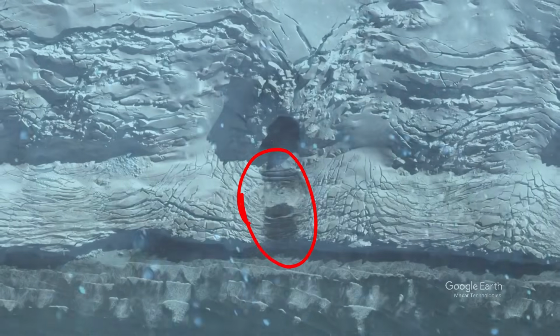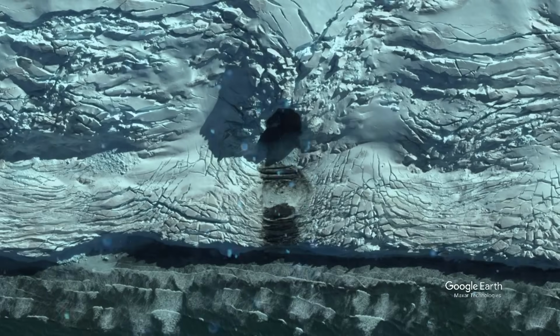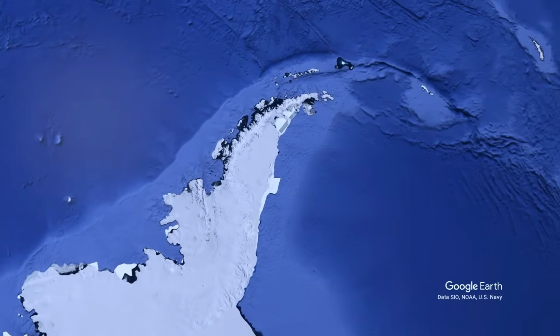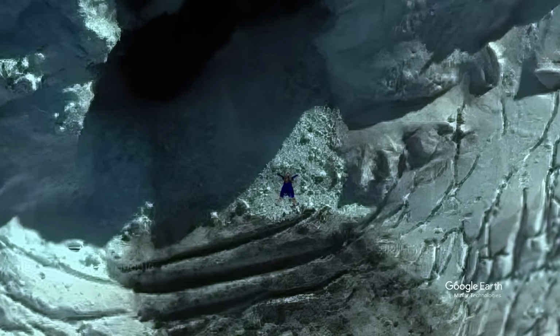Perhaps old snow melts, a new layer falls, and then the wind blows it away and the cycle repeats. But the alleged steps leading deep into the cave make one doubt the natural origin of this tunnel. You can easily find the coordinates on the internet and visit the cave via Google Earth. You might see something there and tell the world.